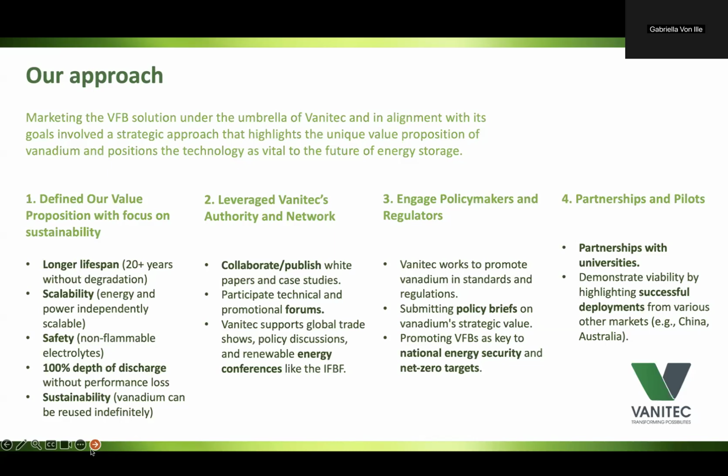The third approach that we've taken is to engage policymakers and regulators. So Vanitec works to promote vanadium in standards and in regulations. We're submitting, for example, policy briefs on vanadium's strategic value. We're promoting vanadium flow batteries as key to national energy security and net zero targets.